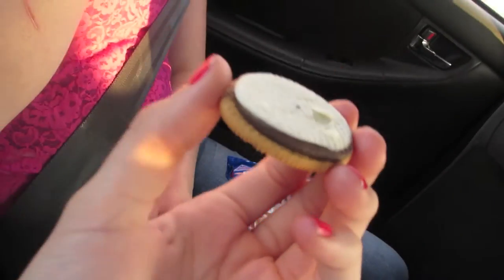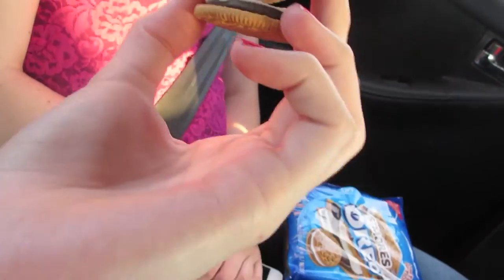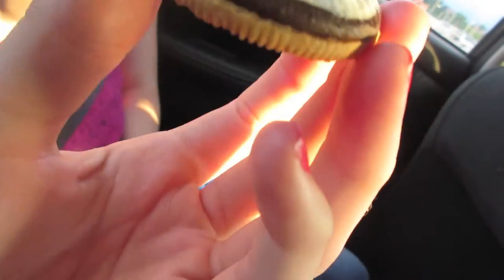It's okay. I have a question, probably. When you eat Oreos, do you eat... Wait, demonstrate with it. Do you peel off? Do you like eat it, like separate it and then eat that part and then you eat the insides? Or do you just bite it?